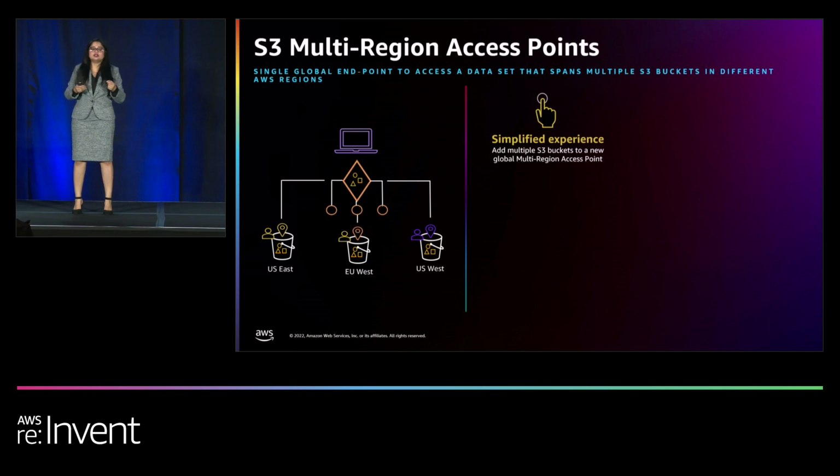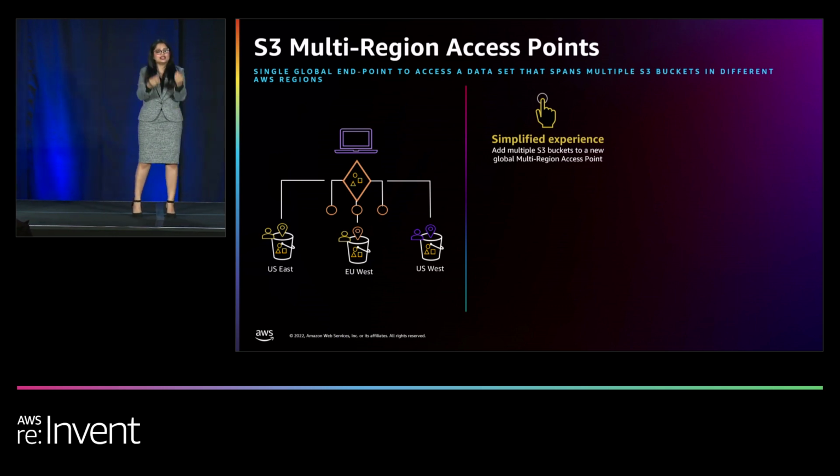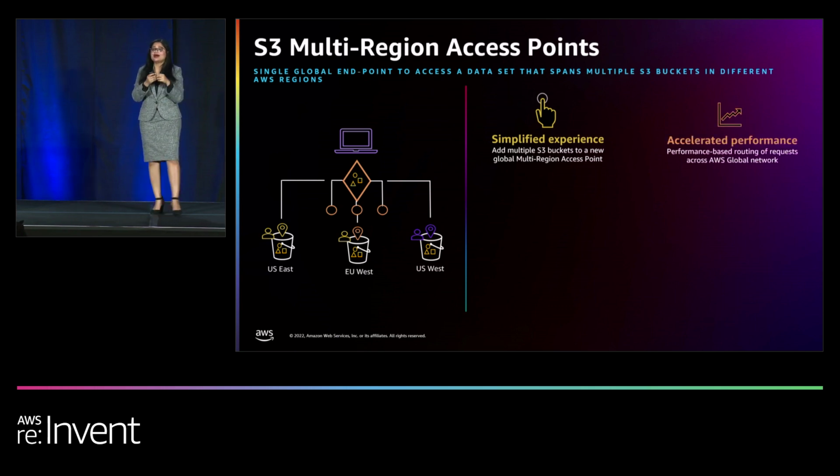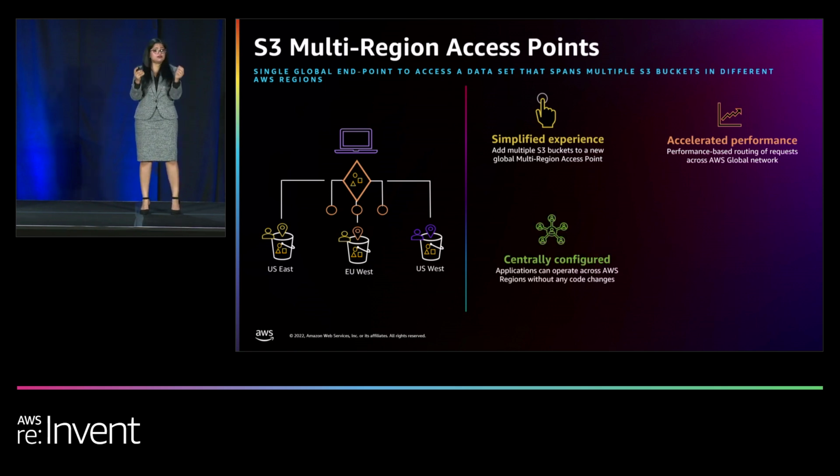Using the S3 multi-region access points can help you vastly simplify the creation and maintenance of a multi-region storage solution, because you're adding multiple buckets to a single global endpoint. It can also help you accelerate the performance of your requests by routing them to the lowest latency bucket. It helps you centrally configure all your applications by using a single global host name instead of hard-coding specific buckets and specific regions.